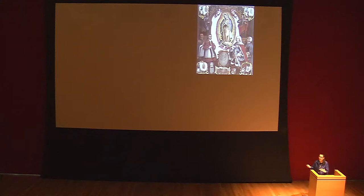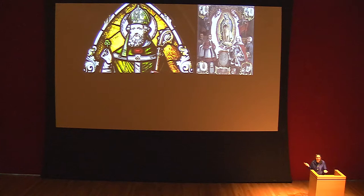And any guesses who this guy might be? St. Patrick, you are quick. You saw that clover right off the bat. So, of course, St. Patrick became famous first in Ireland and then in the Irish diaspora. So that's another way in which images move. They start in one place but then move with the people who worship that particular saint.